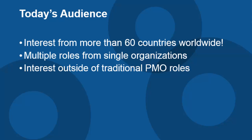Today's session has registrants from over 17 different verticals, from 60 countries, multiple attendees from the same organization, and a diverse set of roles from PMO all the way up to CXOs, both on the business side and the IT side.